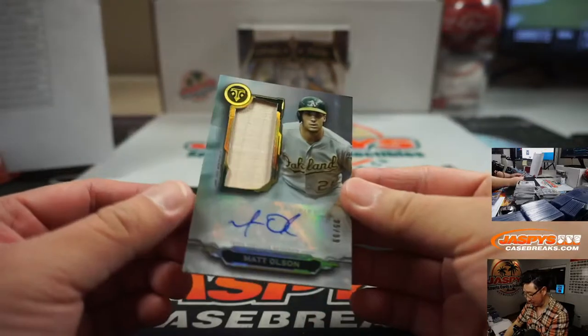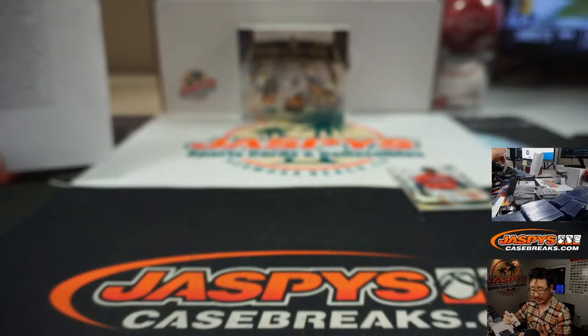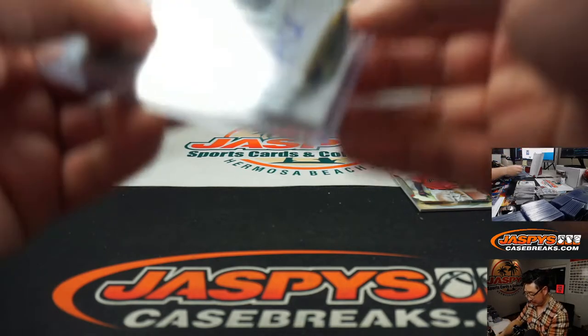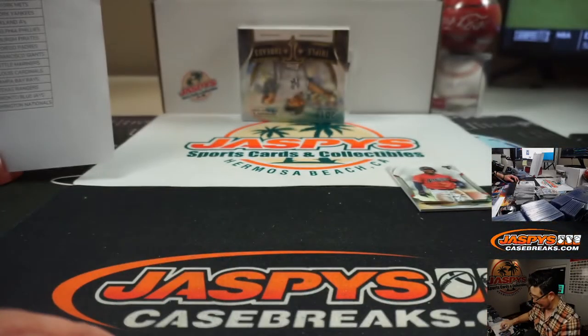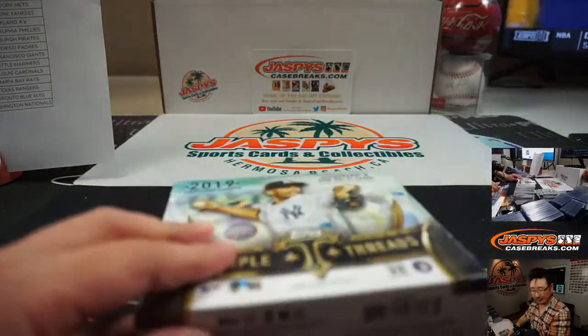Matt Olson, Oakland A's, piece of his lumber, an autograph. 95 out of 99, Oakland A's are also a number block team. These number blocks are killing it here. Oakland 5 is going to be Daniel Posey. What a break for you. I feel like I've been calling your name all day. From the beginning to the end here.